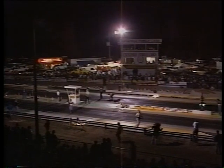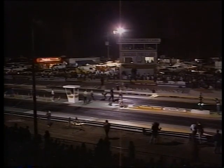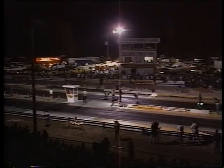Look at John Payne here. He's in trouble at mid-track, comes on with a charge, just fails to catch Ian Seckold in the lights. Payne with a 7.40, only 7/100ths of a second over his record.